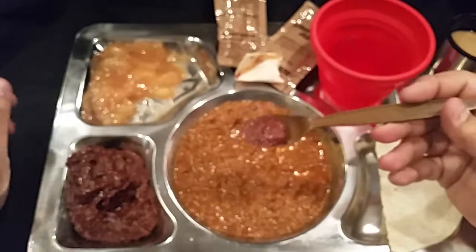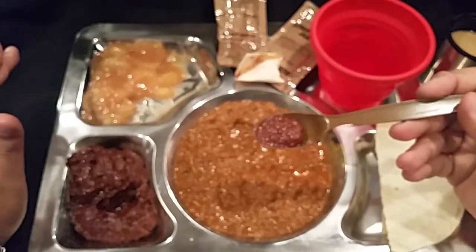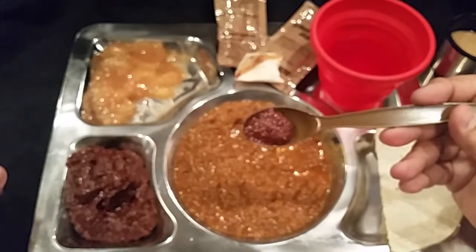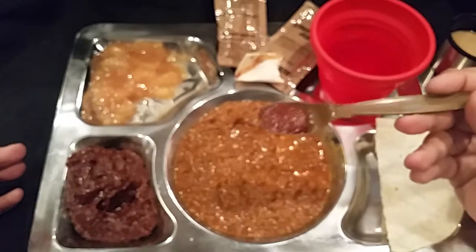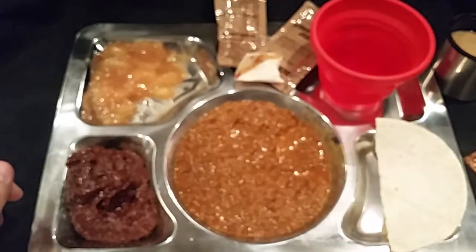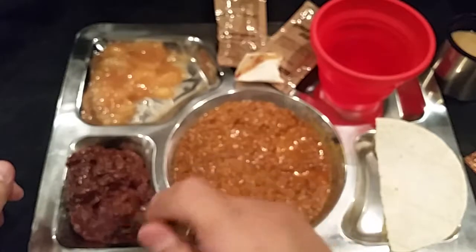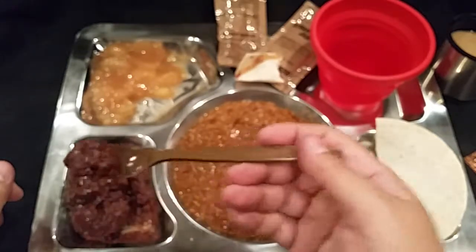Heavy on the chocolate flavor. Got just about the right amount of sweetness to it. It's not cloyingly super sweet. And it's not bland either like you get in some prepackaged puddings, but this is really, really good. Wow. That's really, really good.